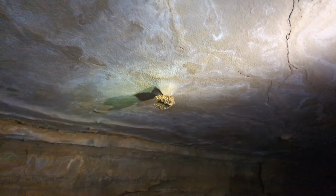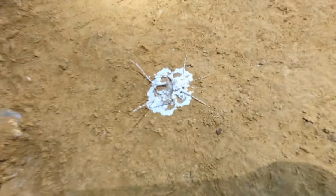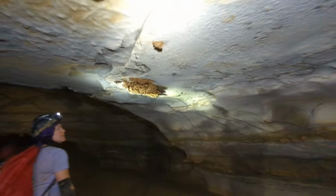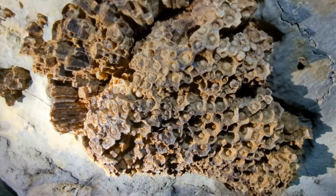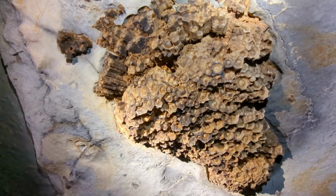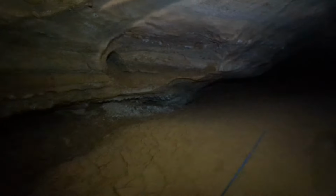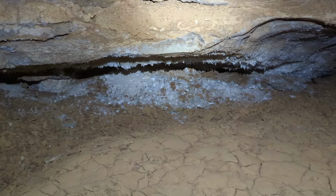Through it dissolves the limestone, and the water's been going around it. If you look over here, that is a dead cricket and some fungus that has taken it over. A lot more fossils. Just to show you how big that colony is, that's pretty impressive. We're going to start seeing some more gypsum. This place, Bill Walters called it the Milky Way.